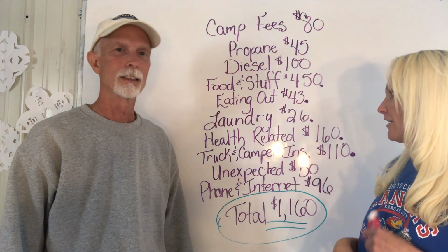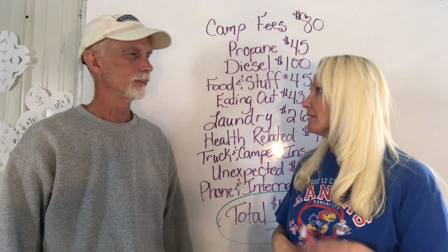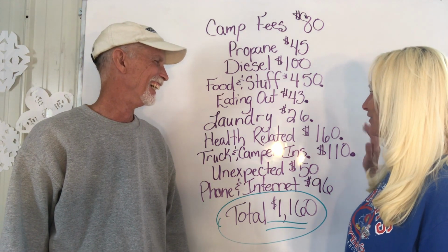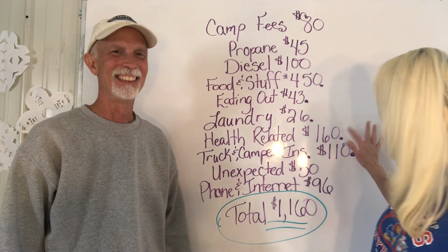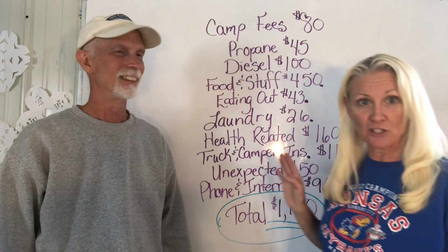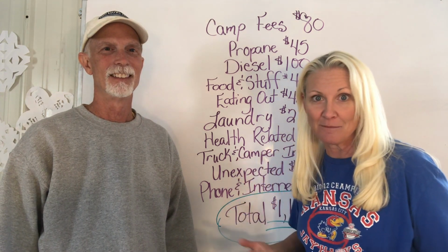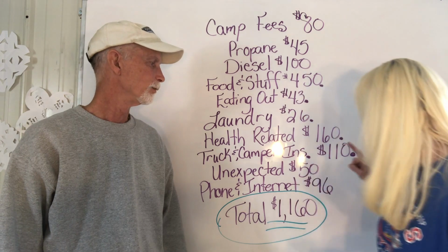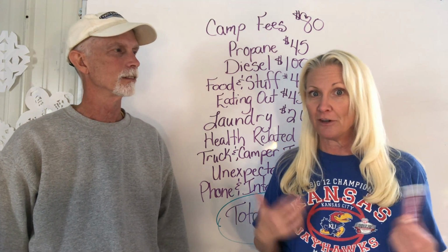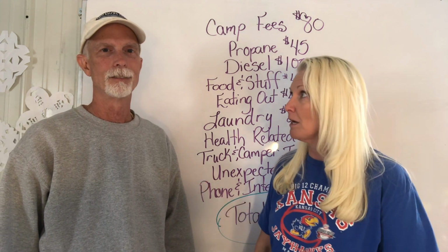Health related stuff, health insurance, figure getting your teeth cleaned. All right, so health related stuff, $160. Truck and camper insurance obviously stays the same. That's not different if we're traveling, so $110 there. We always budget $50 a month for unexpected things that pop up randomly.